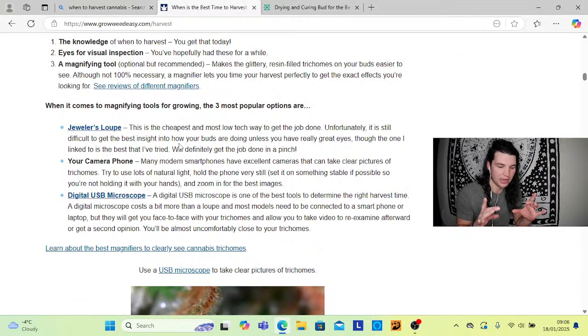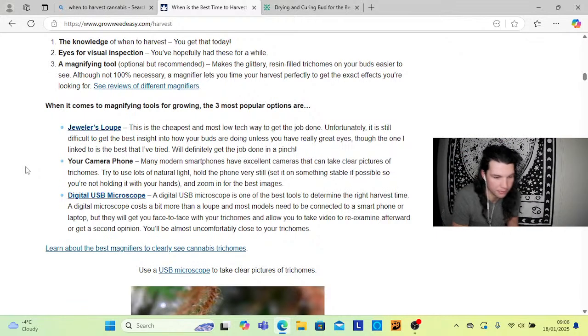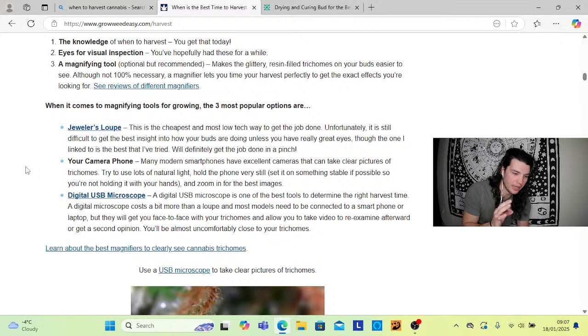I've been doing videography and photography for quite a few years, since I started my growing journey, and to document all the stuff that goes on in my garden, it's been a great help. Digital USB microscopes, which is something that I want to get simply for creating content. I could probably hook that up to my laptop, do a screen recording, and make it part of the video. But a digital USB microscope is one of the best tools to determine the right harvest time.